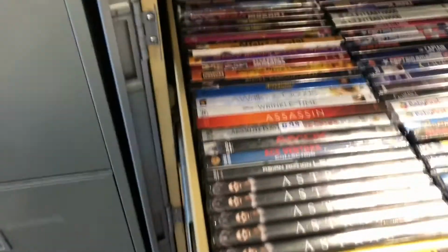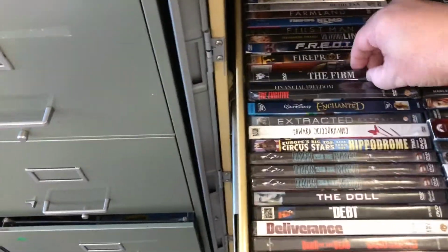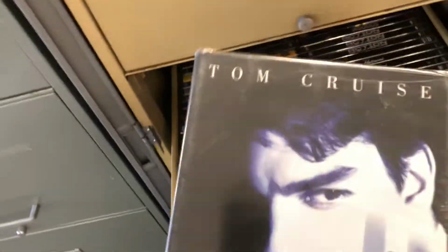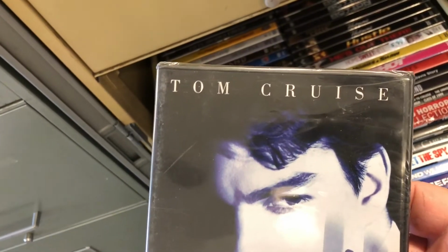We sold a movie called The Firm. The Firm's a great movie if you haven't seen it yet. It's got Tom Cruise. This one's sealed. Came from the pawn shop. Paid $1 for it. We sold it for $8.99.